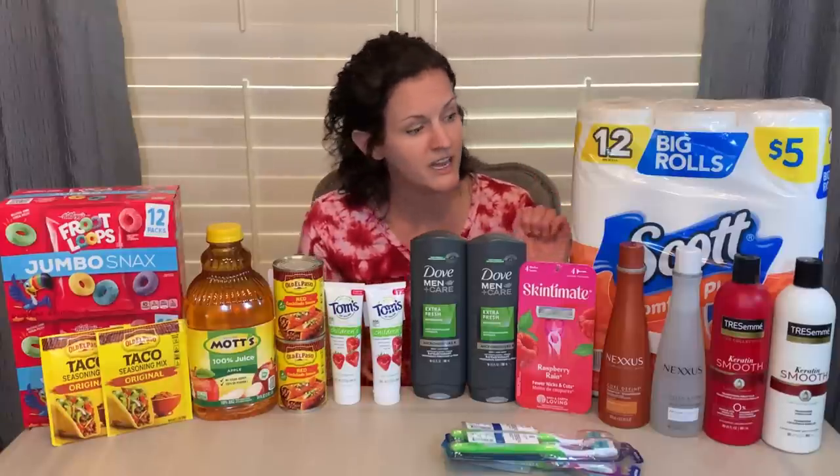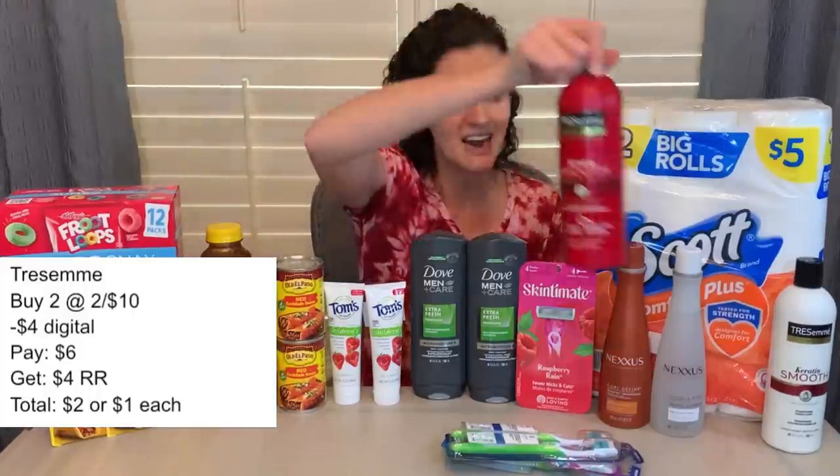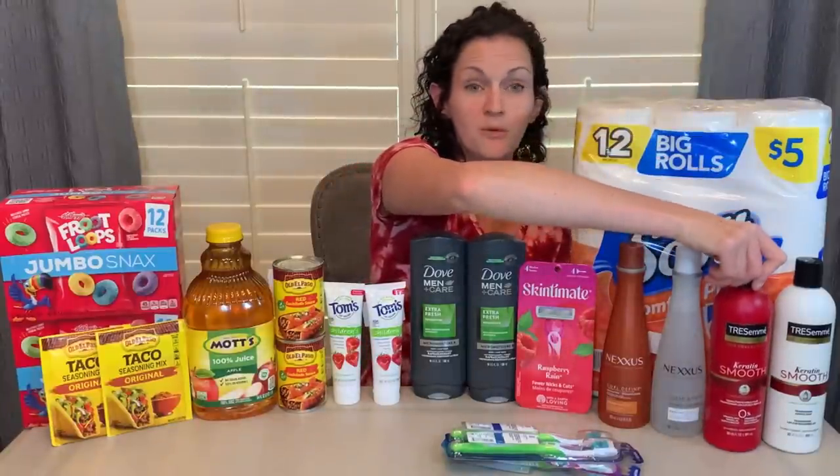So another register reward deal that you can do this week is on the Tresemme. So these Tresemme shampoo and conditioners are 2 for $10. Clip the $4 digital coupon. You're going to pay $6 at the register. You can pay with your Walgreens cash if you want to. And then you're going to get a $4 register reward back, making your final cost $2 for both or just $1 each. Okay, so those are the deals that I did in store. The rest of the deals I placed as a curbside order. So let me tell you about those.